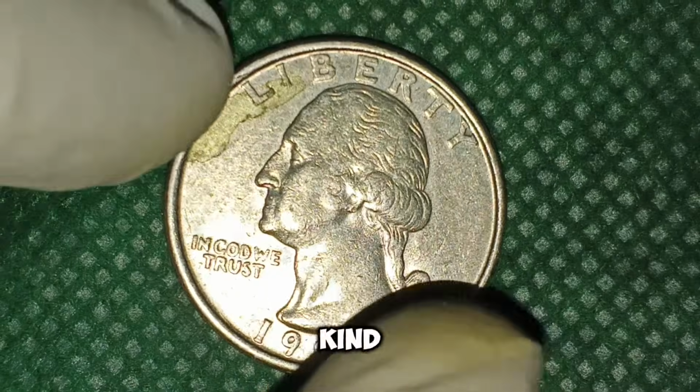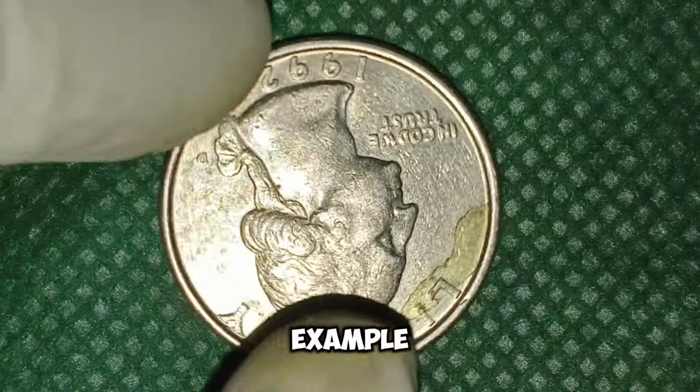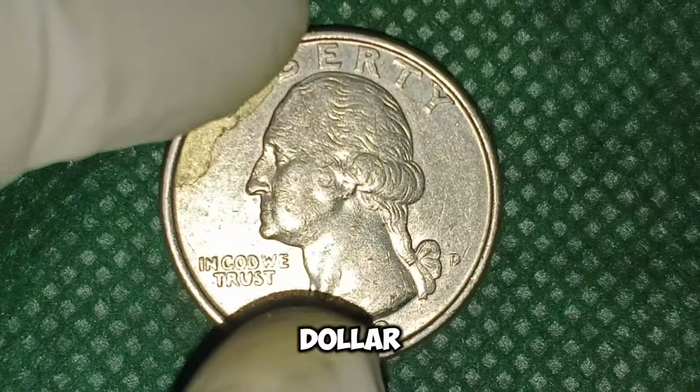And that one-of-a-kind 1992 D silver planchet quarter is a perfect example. A tiny mint mistake that turned a common coin into a million-dollar legend.